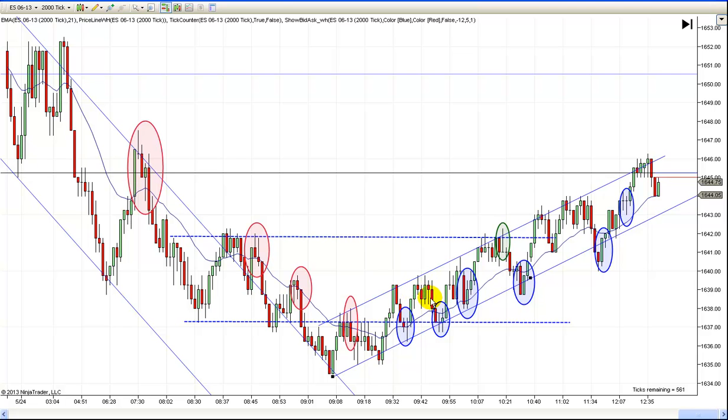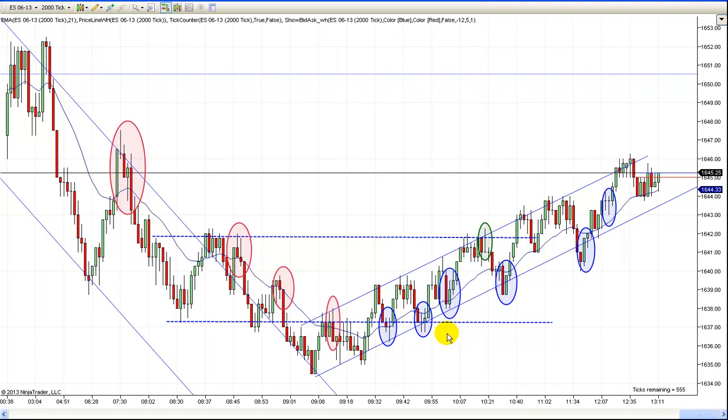This is also a trading range, a little failed break lower. This is one of those where you probably want to let it break up and drop a limit order in there. That's what I did. Then you got another bounce here.